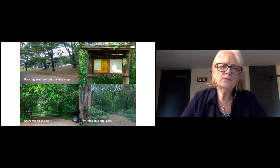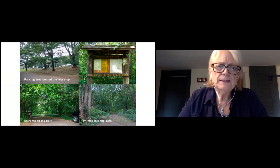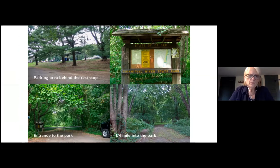So why the Quinnipiac River State Park? It's really a very mundane reason. It was right off the Wilbur Cross on my way to Wesleyan. And I thought, well, that's easy. I can stop going to or from class. And because it was still September, I would be getting back in time. I could do some photography.